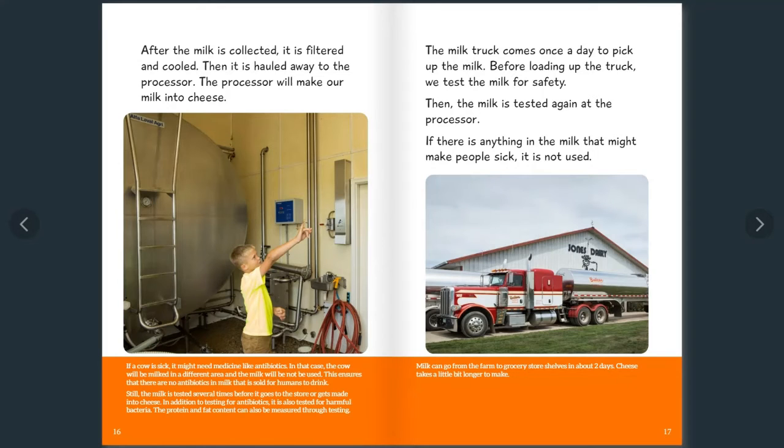Then the milk is tested again at the processor. If there's anything in the milk that might make people sick, it is not used. Milk can go from the farm to the grocery store shelves in about 2 days. Did you know cheese takes a little bit longer to make?